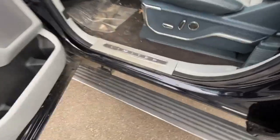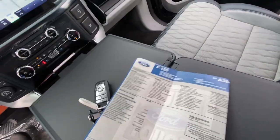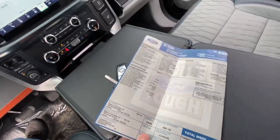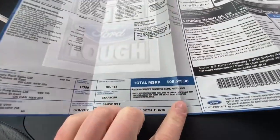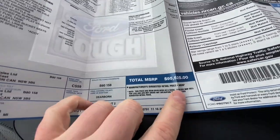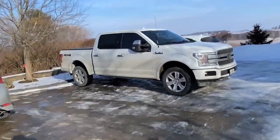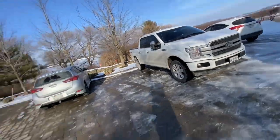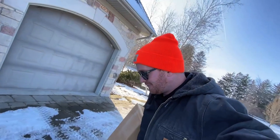This is a nice one. I like how these light up too. Mine don't. 9.8. Oh wow. Yeah, that's pretty good. For a 95, eh? Oh, that's it. No problem. 95, that's Canadian too. This thing's fully loaded though. Oh, yeah. Limited comes with everything. Yeah. Oh, should I trade the old 2020 Platinum in for a nice, fresh 2021 Limited? Oh, almost lost it there.